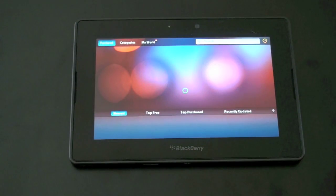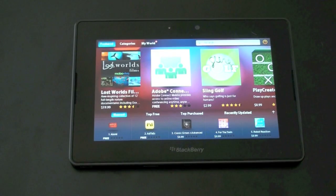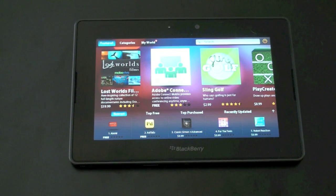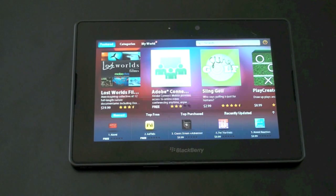App support is one of those things that just isn't quite here yet. You can access some older BlackBerry applications that aren't necessarily optimized for the tablet interface. They do work, but there aren't that many. Now this is a gripe that's true with most tablets that are running a new operating system. Developers haven't had access to developer kits and different APIs for quite a bit of time, so there's not going to be an overpopulation. I think that's something I'd love to get rectified as the platform and the device matures.